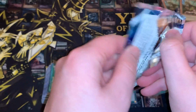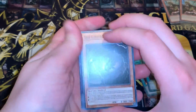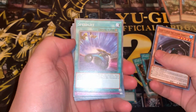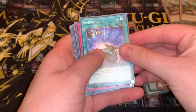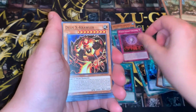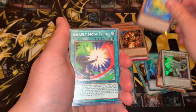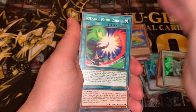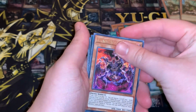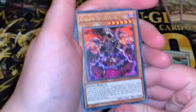But that, my friends, leads us to the final pack of today's opening. So, we have Tornado Dragon, followed by Jigsaw's Tricycle. Next up we have some kind of bacteria. We have Deus Ex Crawler, a dolphin that swam through yellow food dye, Assault Mode 0, Chaos Betrayer for the rare, and, it's a spell, Signet Mining? Nah, Fusion Destiny, a super rare, which I can't complain about.